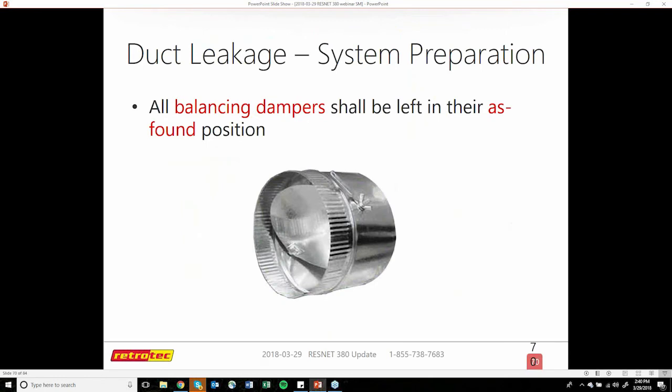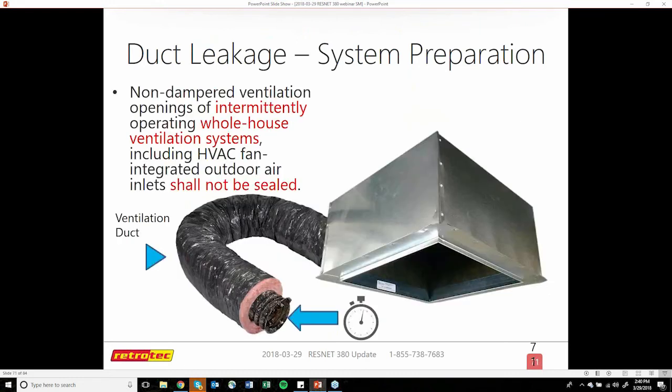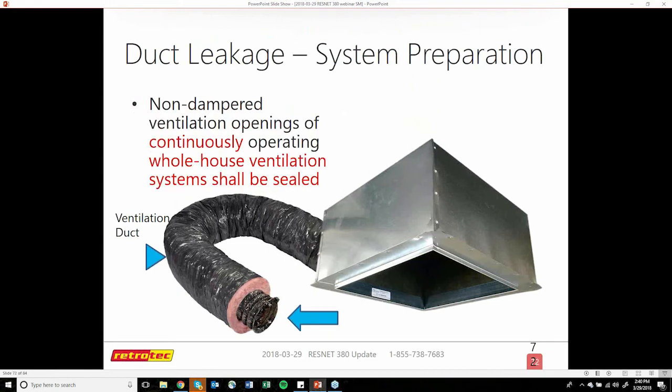Your balancing dampers are going to be left as found. Those are typically your hand dampers coming off of supply branches or return branches, if you have returns in your bedrooms. And then non-dampered ventilation is the same as for the blower door. If it's intermittent, then do not seal it off. But if it's running continuously and doesn't have a damper, then you are going to have to tape that one off. Otherwise, that's going to be a great big hole.